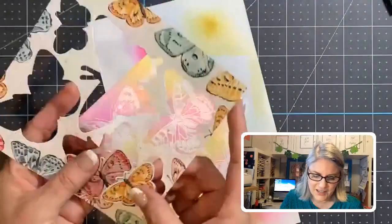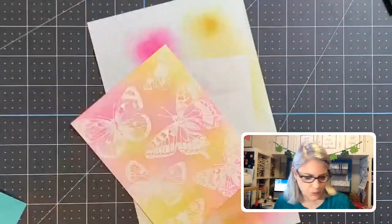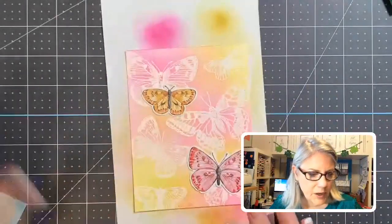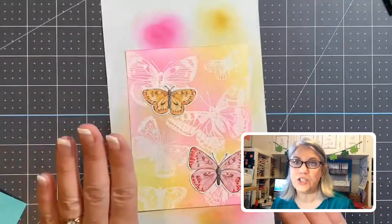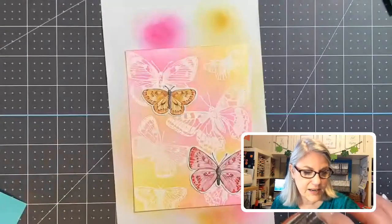So the die cut just cut all these butterflies out at once, and I got 6 butterflies. Boom. Now we're going to put these on here. We're also going to take a stamp. One thing about this stamp set, however, is that it is just butterflies. So the sentiments, you'll have to use your other sentiment stamp sets.